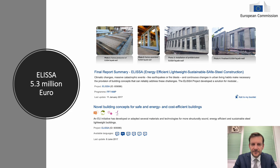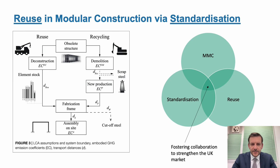So here I'm moving on to talk a little bit about the reuse and how that blends very nicely with the modular construction. So first of all, let's clarify that reuse is far better when it comes especially to steel than recycling, which is a very energy intense process.